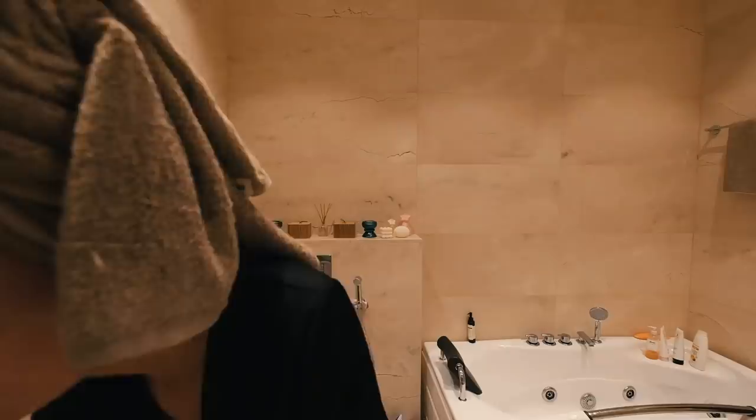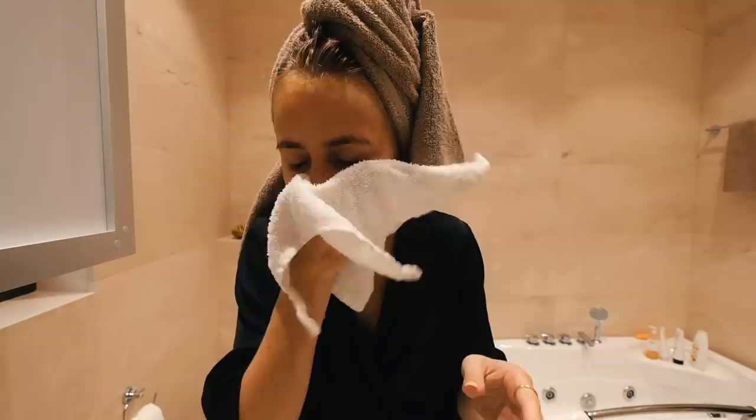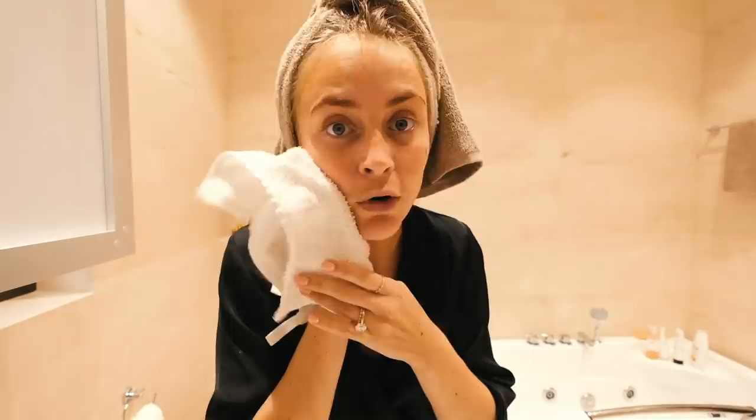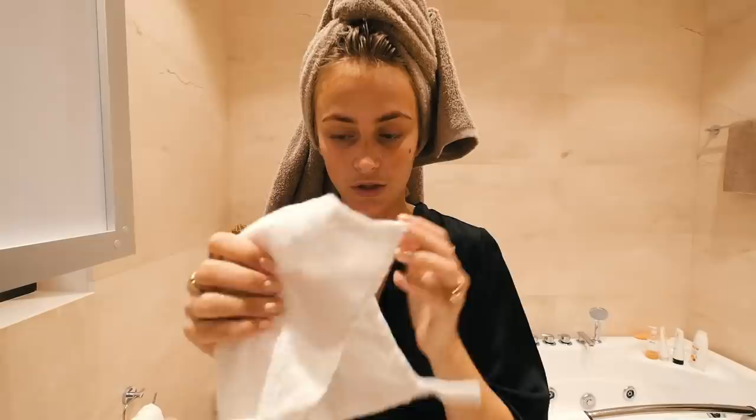Wash your face. I always use a brush, towel, and I clean or wash. No, dry. Oh, this is like a home spa. This is truly like an investment for yourself and your skin, or for your friends or your moms or whoever you want to treat with this amazing product. And then I usually just dry it a bit because now it is time for the serum.